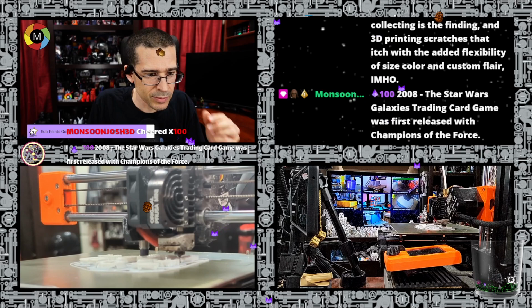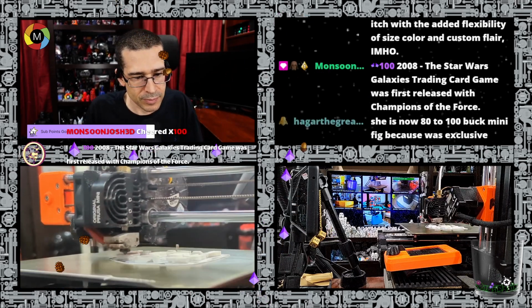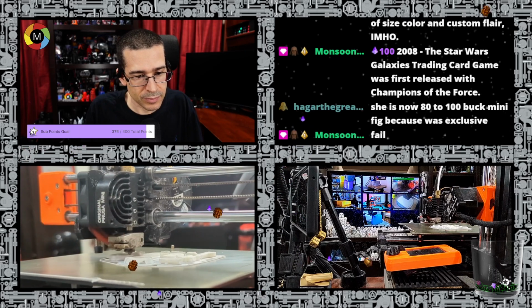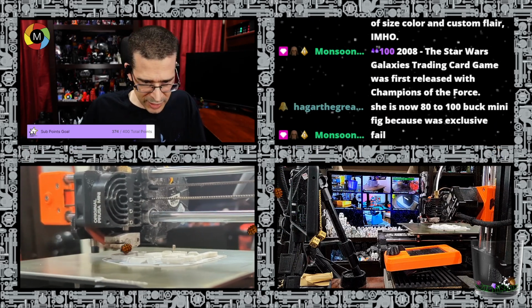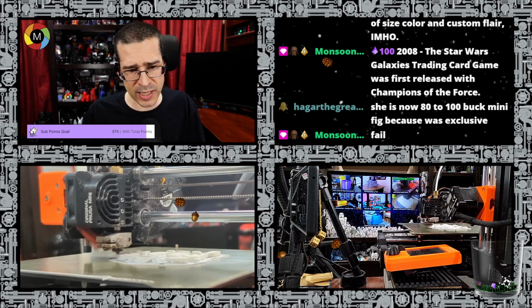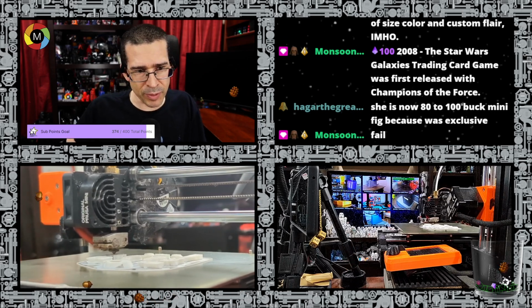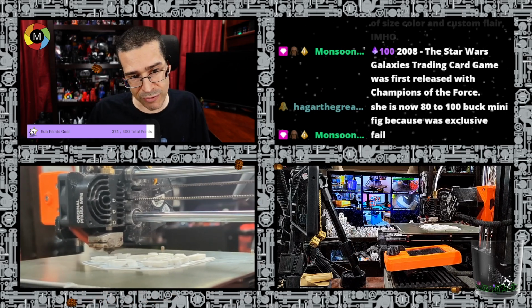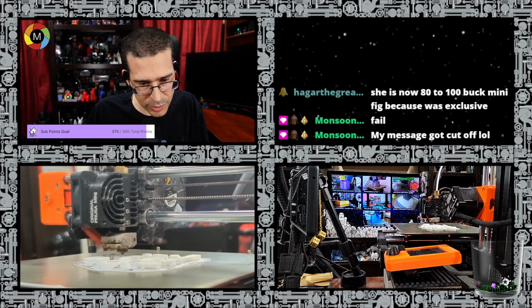Monsoon Josh says the Star Wars Galaxies trading card game was first released with Champions of the Force in 2008. Nice. She's now an $80 to $100 minifig because it was exclusive. Wow. I got a couple of Scooby-Doo sets. Didn't build them. I do have the ET minifigure, though. I've got a couple of them, one in the box and one that I opened.